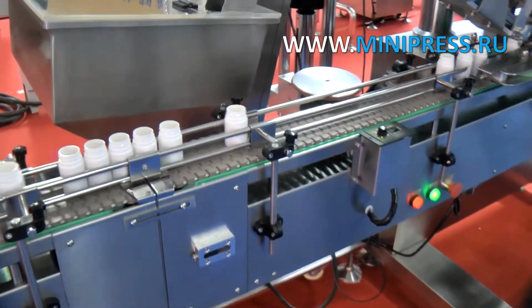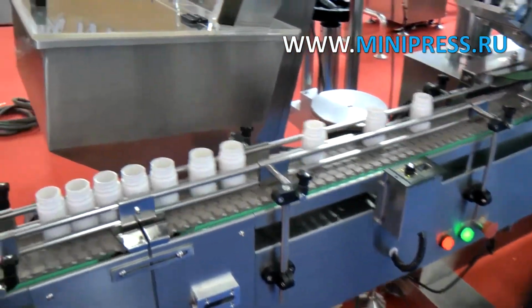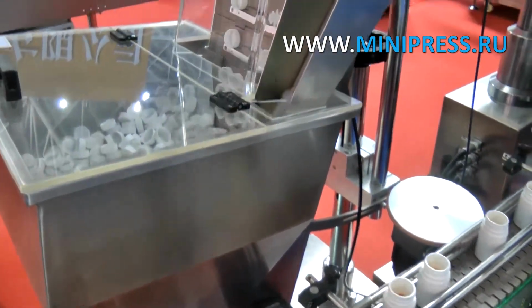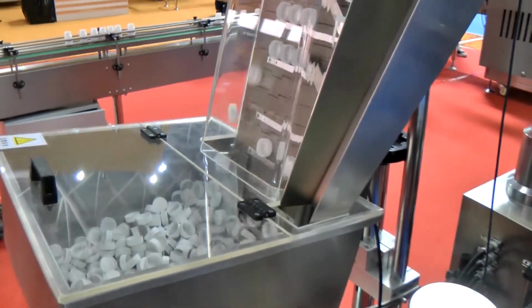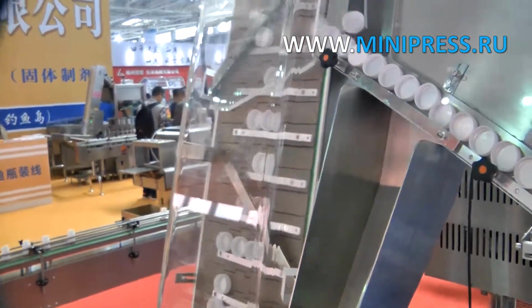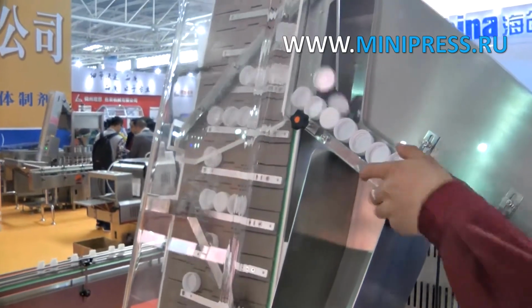Automatic cap feeding and capping machine for installation in the line for filling gelatin capsules and tablets into plastic bottles. Special cap feeding system from the accumulator hopper to the bottle capping station, then moving the bottles with screwing caps. Automatic cap feeder with variable speed.